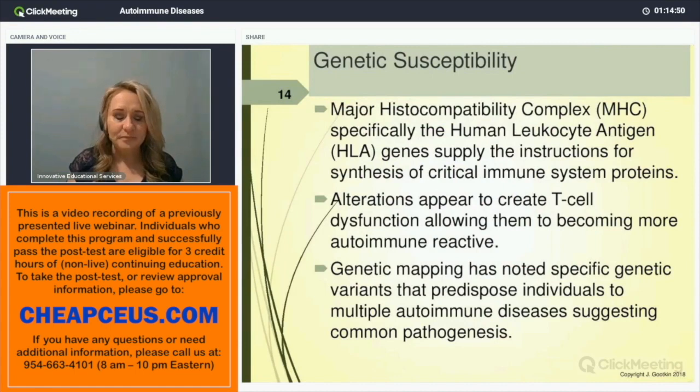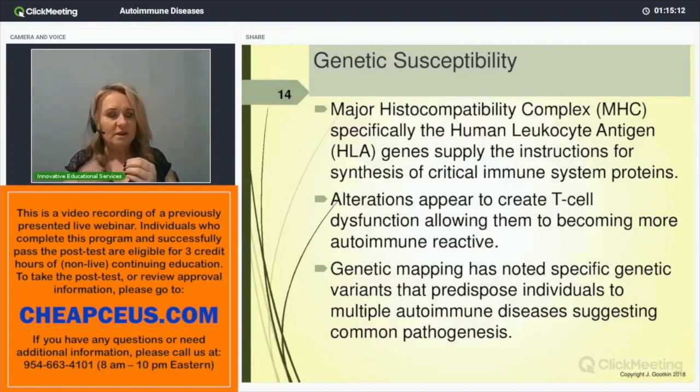Genetic susceptibility: we know that certain conditions are more prevalent in certain individuals, so maybe there's a hereditary component. But either way, what we have to recognize is the major histocompatibility complex, MHC. This is the group of genes that encode the proteins on our cell surfaces, and that's what helps our immune system recognize foreign from self.